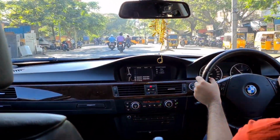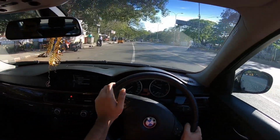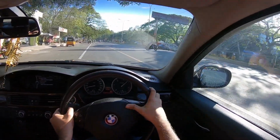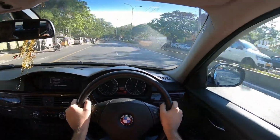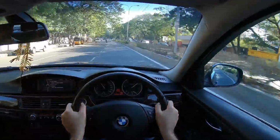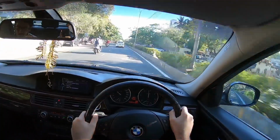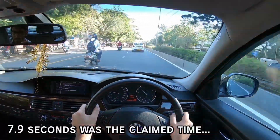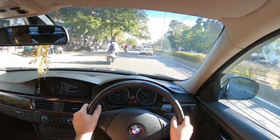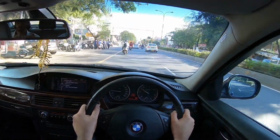Let's now do a quick acceleration test from 0 to 100 to see if this car still has what it takes to be called the ultimate driving machine. This car does 0 to 100 in approximately 8.1, 8.2 seconds. And yes, it may not feel very quick by modern day standards, but back in the day, this was one of the quickest cars you could buy.